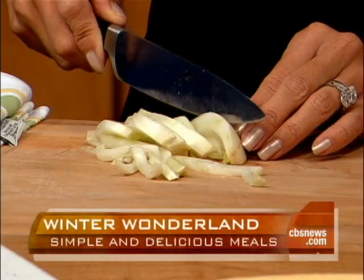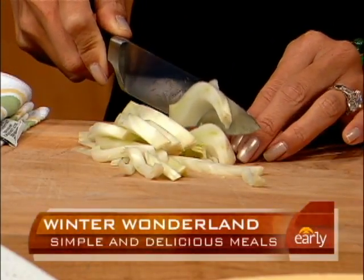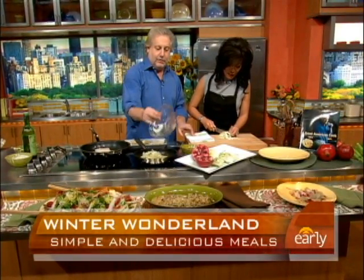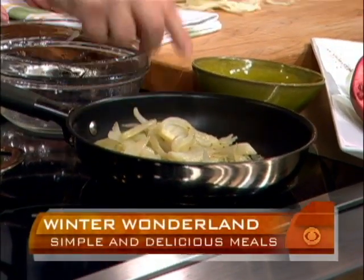You try. Okay. So wait, what kind of heat is the stove on right now? The stove is on medium for the fish, and the fennel's actually a little bit higher. I've already cooked some fennel ahead of time, so we're going to heat that up. Because I've already pre-cooked this since we don't have enough time to do the whole process. It would take about 8 to 10 minutes to cook the fennel. Because it's a root vegetable, it really needs time to cook well.